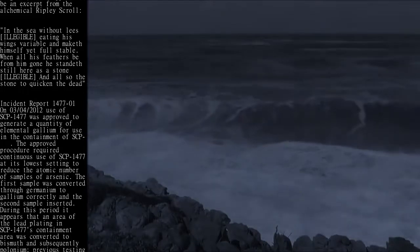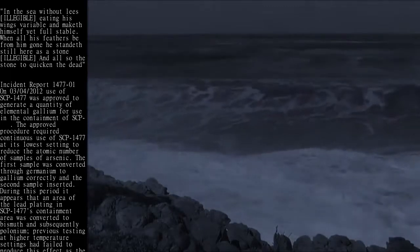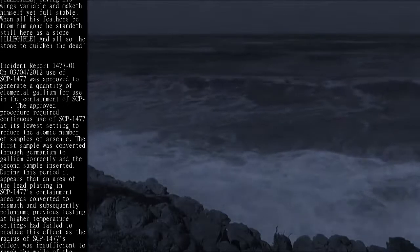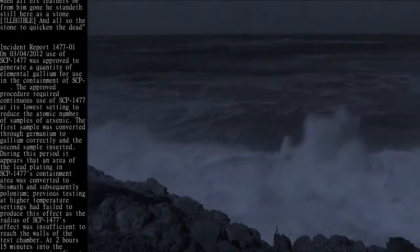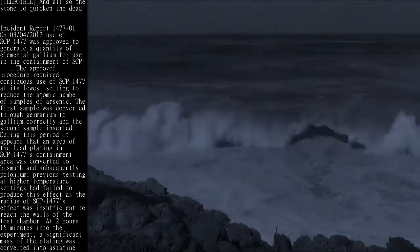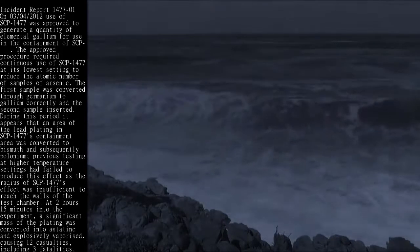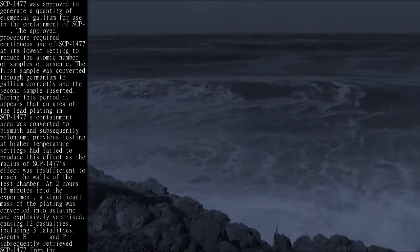1477-01, on March 4, 2012. Use of SCP-1477 was approved to generate a quantity of elemental gallium for use in the containment of an SCP. The approved procedure required continuous use of SCP-1477 at its lowest setting to reduce the atomic number of samples of arsenic. The first sample was converted through germanium to gallium correctly and the second sample inserted.